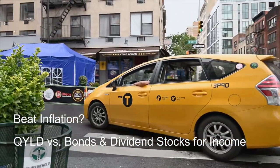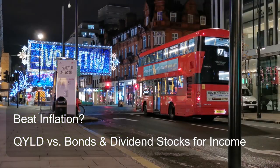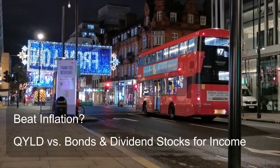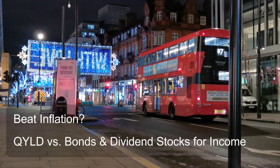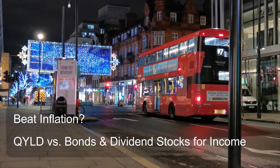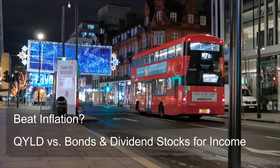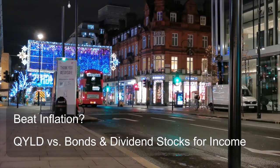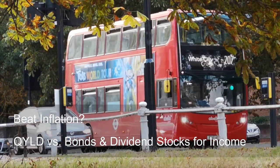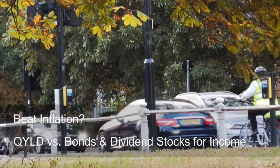Drawbacks to consider. 1. Limited upside potential. By selling covered calls, you cap your potential gains if the stock price significantly rises above the strike price. This can underperform the underlying index in bull markets. 2. Higher volatility. QYLD can experience higher volatility than the underlying index due to the options component. This can be both a risk and an opportunity depending on your risk tolerance.